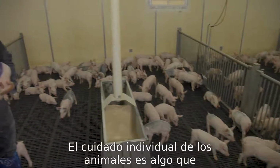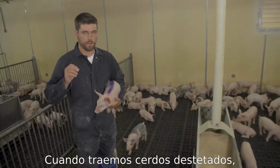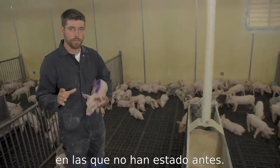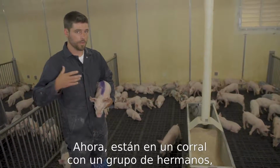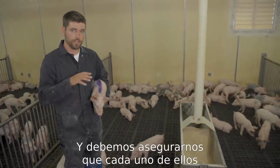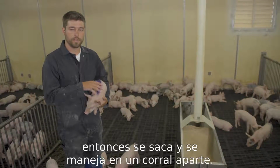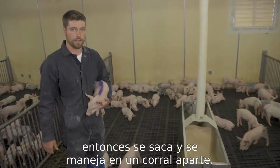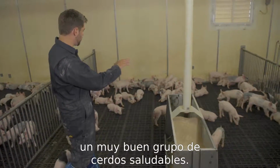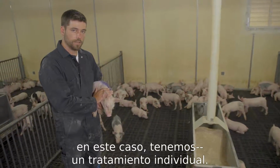Individual animal care is something that we want to do every single day. So when we bring weaned pigs in, they're under a lot of different stresses that they haven't been under before. They used to be on their mother, now they're in a pen with a bunch of their brothers, sisters, and pen mates. And we want to make sure that each one of them is cared for individually. If anyone is getting sick or doesn't look well, that they're pulled and managed in a pen on their own. If you can look around here, we've got a pretty good group of healthy pigs, but we did do a good job of, in this case, doing an individual treatment.